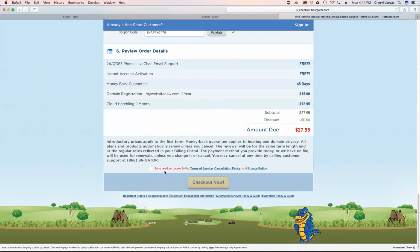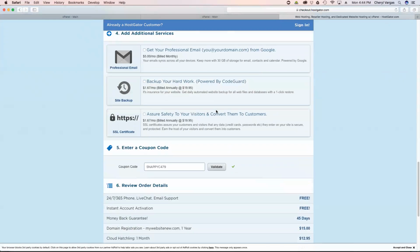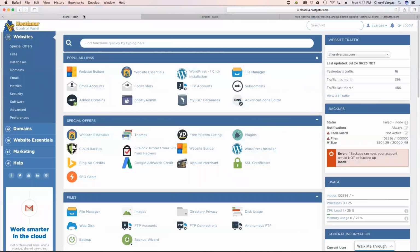So after you do the agreement checkbox and check out now, then you come to a page that looks like this. And this is your cPanel where everything is located. There's a lot of different links here. It just takes time to get familiar with it. But the one link that you're interested in is here for the WordPress one-click installation. So go ahead and click there.